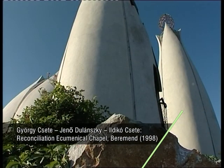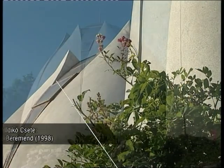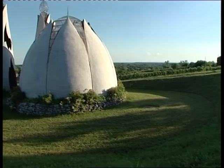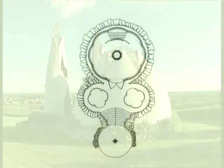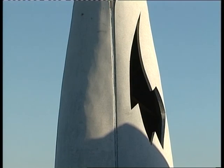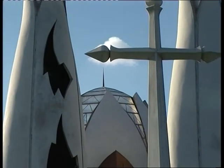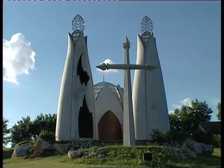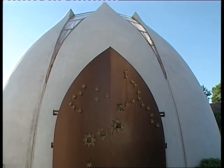György Csete and Jenő Dulánszky directly started from natural forms when designing the virtuosic shell structure of Reconciliation Chapel in Beremend. They enlarged forms of leaves, crops and petals to building contour and ground plan. The Yugoslav War inspired the building of this church. It is an ecumenical church of different peoples living in the same territory and speaking different languages, and the symbol of solidarity. It is a memento of the victims and devastations, but at the same time it symbolises rebirth.